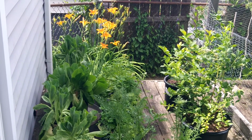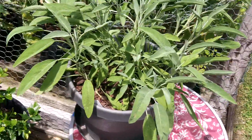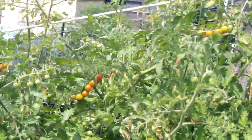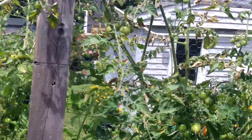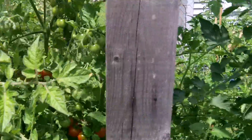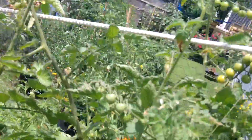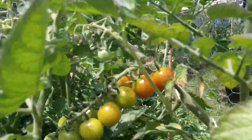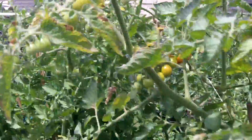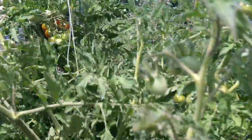Saturday, June 25th. Things are starting to ripen up around here. We're getting a bowl full of cherry tomatoes every day right now.